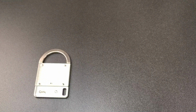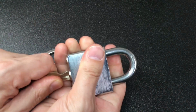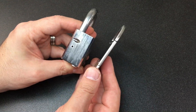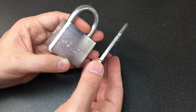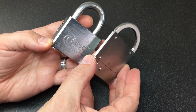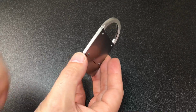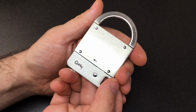What I like is comparing it to this lock here, because, take the key out. You can see here that it really does look like you've taken the lock on the right and just squashed it, and it's turned into a lock on the left. Okay, yes, this is chunky and this is way thinner, but I think you can imagine which one might give you a high level of security. So yeah, you get a trade-off there. I don't know how much these go for, but if it's any more than like $10, yeah. Anyway, so this is the Quirky padlock.